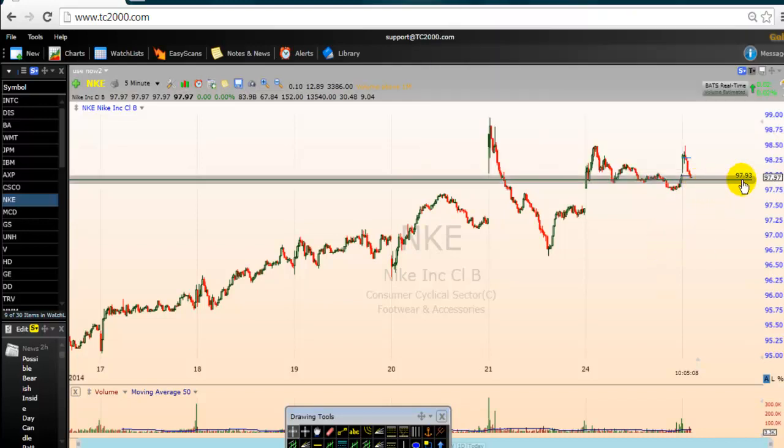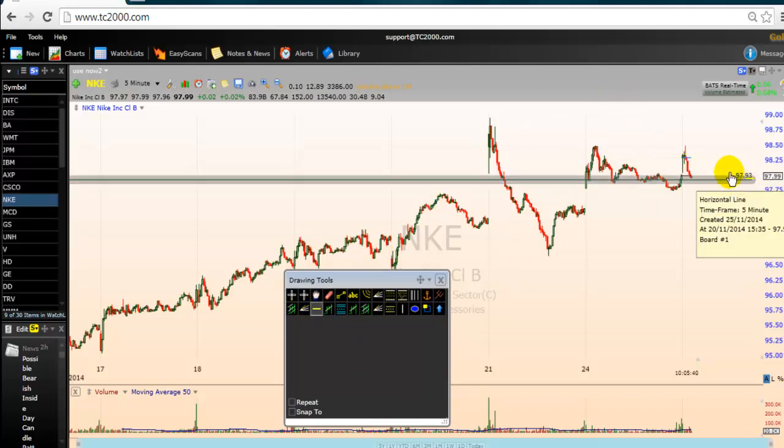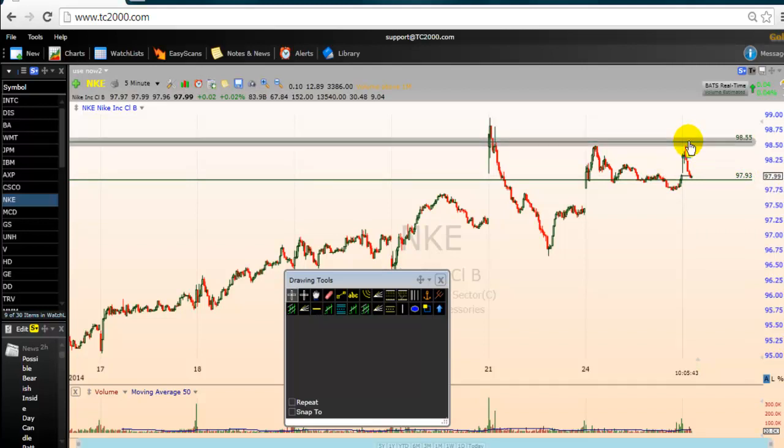All right, placing a limit order to sell Nike at 9793. Let's see where I place my stop loss to control the risk, or to manage the risk. I want to place my stop loss 40 pips above this level here. Okay, that's it. I place my stop loss at 9857.